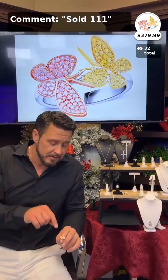But to get all natural, and look, there's nothing wrong with the radiated. I love the radiated because it's an opportunity to own it. It's all genuine diamonds too. When we talk about natural, you talk about value. Huge, huge value. You're getting these for around $200 and some change.